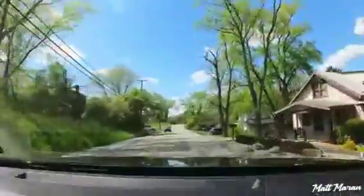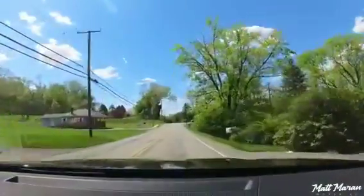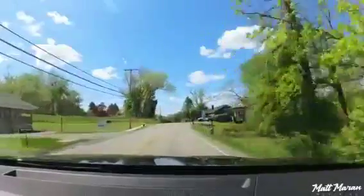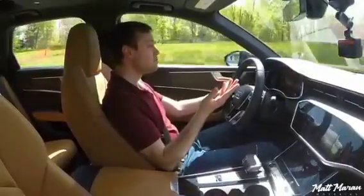And switching back to comfort mode for a minute here, we're on this road that's a little bit rougher and usually generates some extra road noise. And of course, this thing is loaded up with sound deadening material, and obviously it's an Audi. It's very refined, and so you have very little road noise.